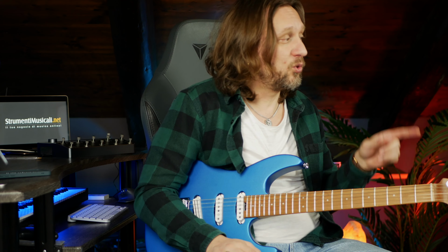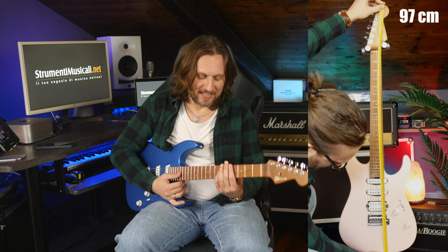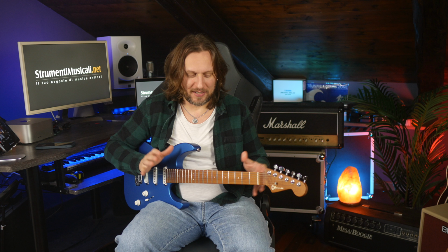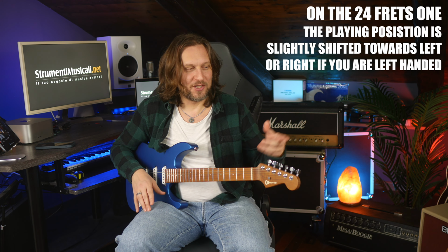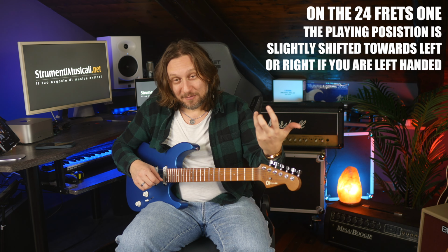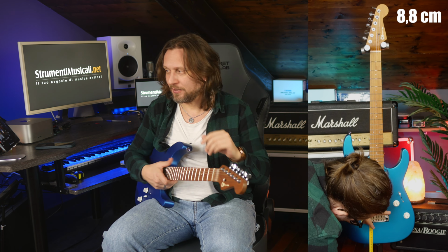So it means that the 24 fret guitar is actually longer than this one. This one is, I don't want to say more comfortable, but everything is closer to you, while on the 24 fret guitar you have to play a little bit farther away from you. It's a little bit longer as an instrument, but that's a completely different feeling, and I will talk about that in a minute.